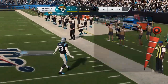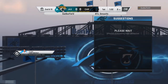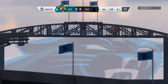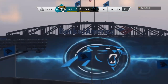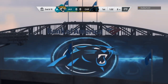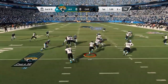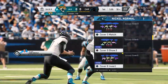Here's Foles. Pass incomplete. Keelan Cole, the intended target. That'll bring up 2nd down. It's 2nd down and 10. Now a run. This is Alfred Blue. And just not much to be had there. 1 yard out to the 10.